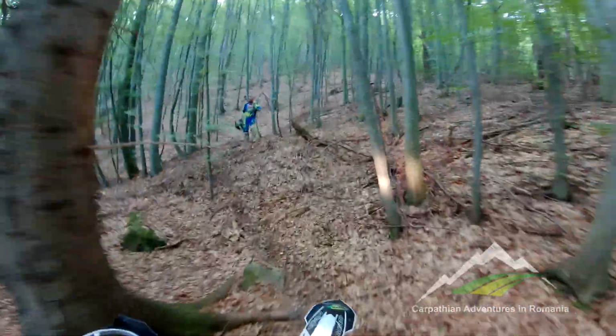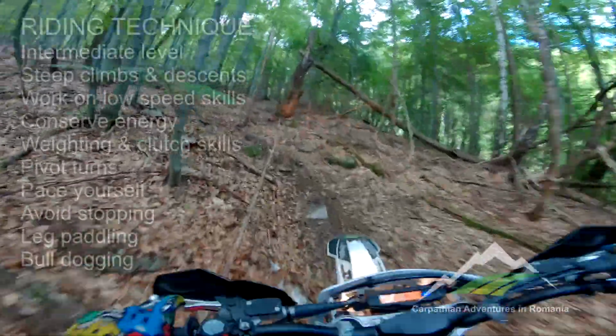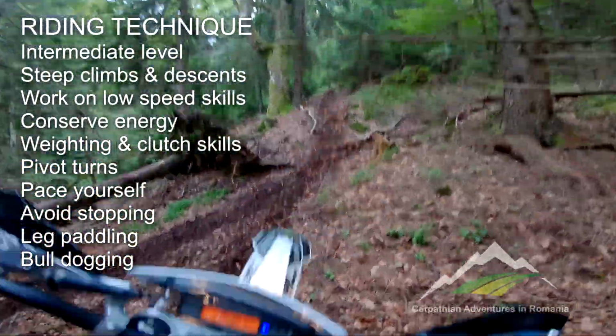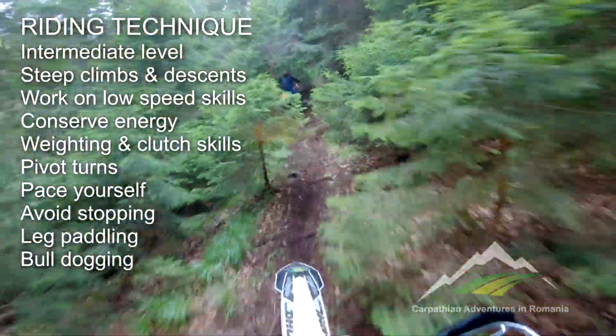If you ride the prologue, learn how to ride over logs, car tyres and large rocks. Every now and then, the event organisers will throw some crazy descents at you. Learn how to bulldog down steep slopes with minimal risk to you and your bike.